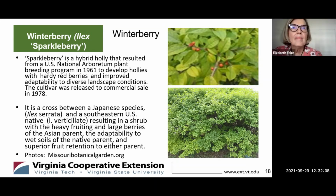Thank you. It's interesting that I'm following Sonya because the Sparkleberry is a hybrid holly that resulted from a U.S. National Arboretum plant breeding program that occurred in 1961, with the objective to develop hollies that had hardy red berries and improved adaptability. The Ilex Sparkleberry was the result. It was developed in 1961, but not released to commercial sale until 1978.